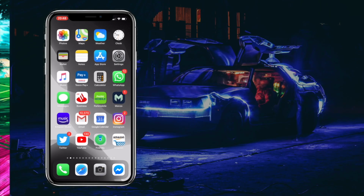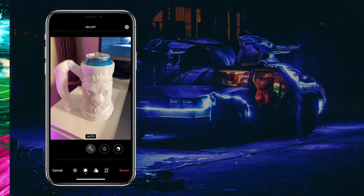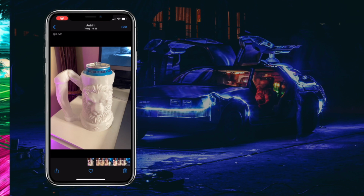This is the free option. We also have 2 other options, and we'll discuss those shortly. But without further ado, let's jump in right now. So I recommend you go straight into Photos, and there's an image here that we took earlier of the 3D printed Stein. And we're going to just kind of make it pop a little bit more.